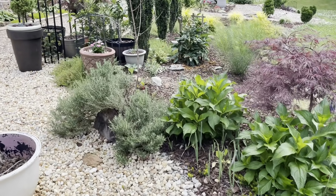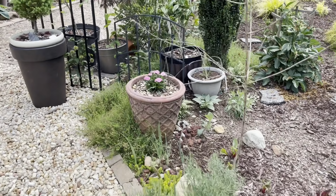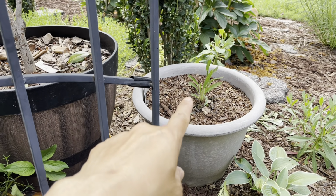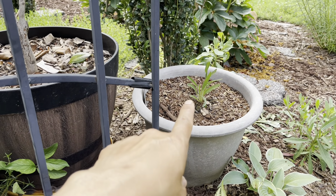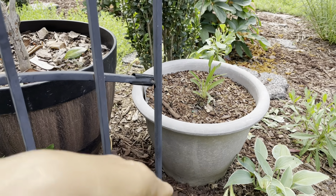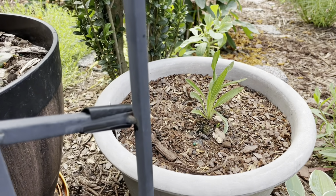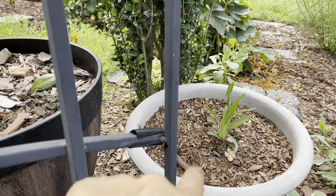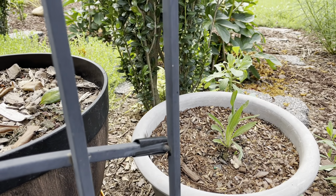All right, since we talked about all the stupid things, I can't just not show you that coneflower. This is a Tennessee coneflower, and as you can see, it is still doing good. I just left it there. That was the one that I thought was a Gaura, but it was not.